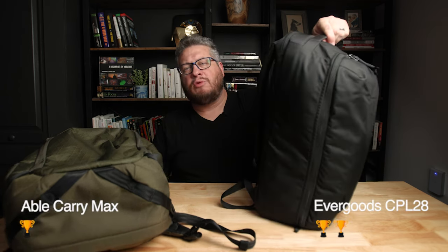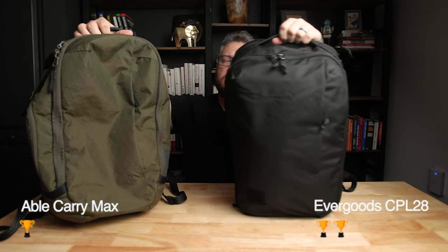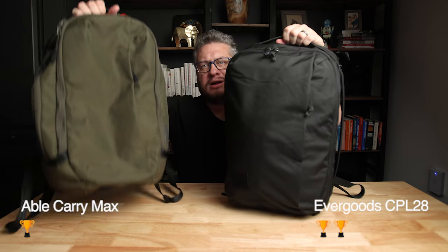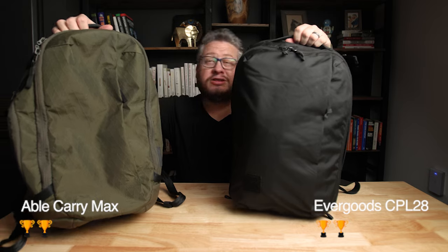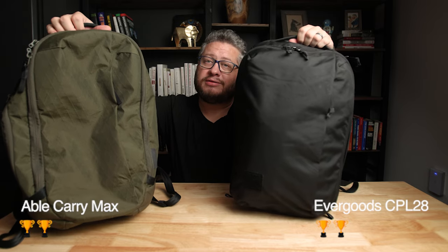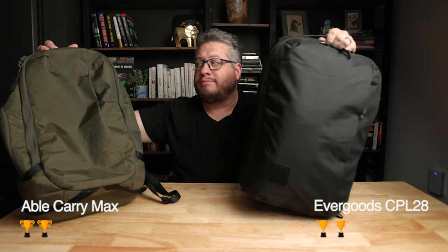Your mileage may vary. With that being said, if I have to pick a winner out of these two for this category of comfort, I'm picking the Able Carry. It's due to the strap length. Let's be real. Slightly longer straps are better for me.